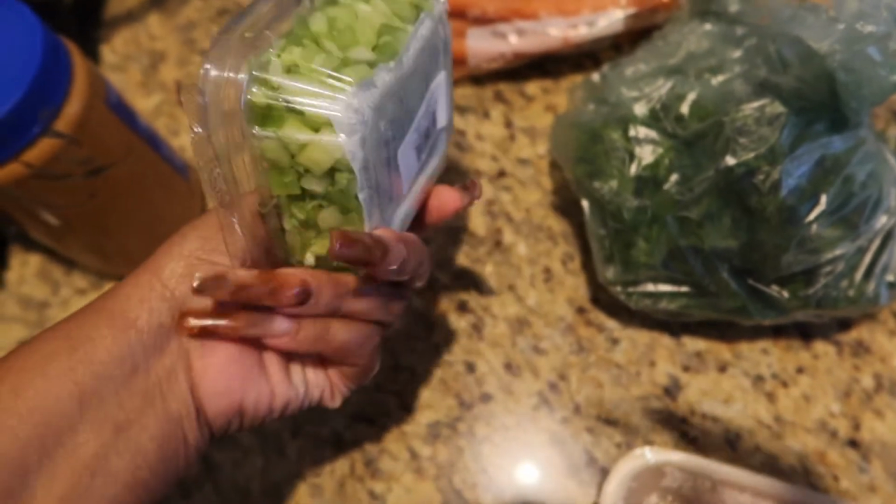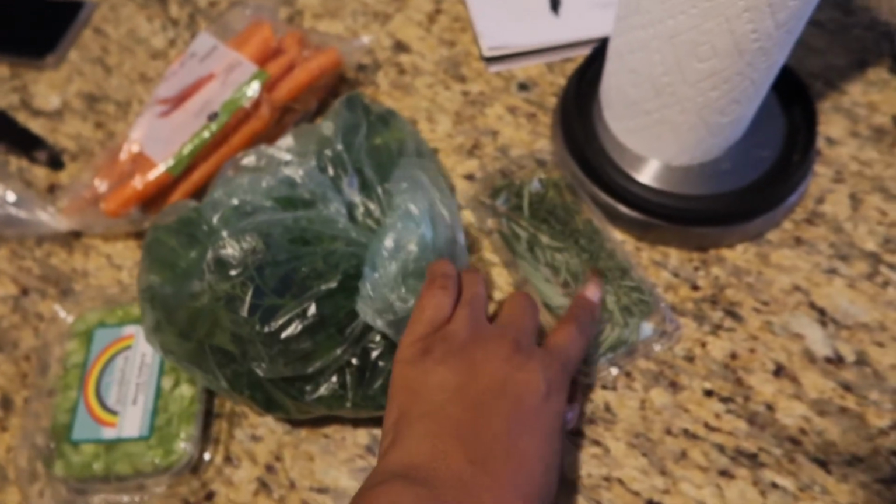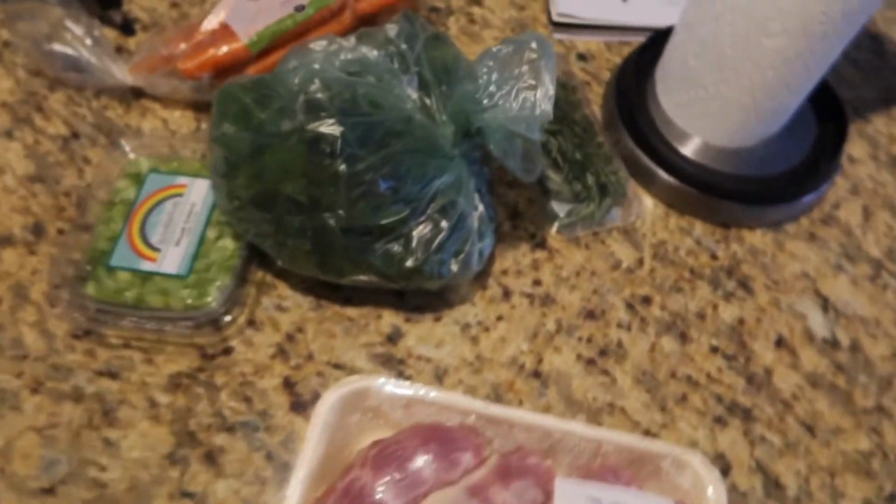All right, so I have my turkey necks here. I also have some chopped celery. I got that chopped already because I'm not gonna buy a whole thing of celery just for 2 things. I got some carrots. I always use carrots. I got parsley. I have thyme in here in this poultry blend. And then I'm gonna get some peppercorns and some salt.